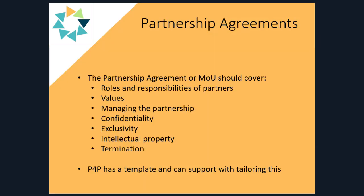The partnership agreement, or MOU, should cover roles and responsibilities, values, managing the partnership, confidentiality, exclusivity, intellectual property, as well as a termination clause. P4P can provide you with a template and support you with tailoring this to your needs.